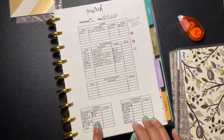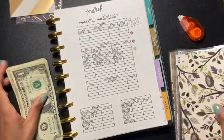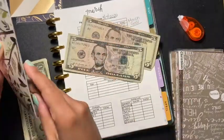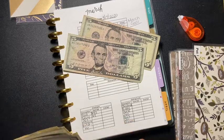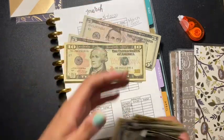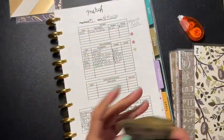So the next one is going to be pet, and pet is going to get $10. Let's see what pet got already. Pet has $10 already. And then we are going to put $10 in pet, so that makes it 20.